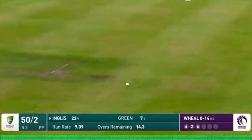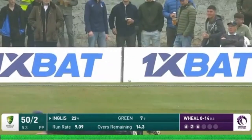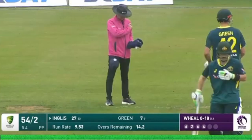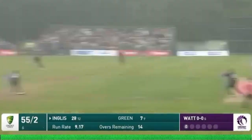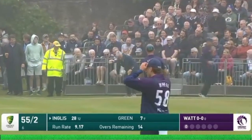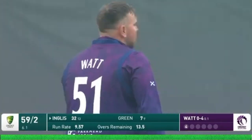Nice off drive, and beats the dive of the man at mid-off. Might have got something on it, but didn't get enough. It's George Munsey there. All of a sudden there's a few concerned looking Scottish fans in the background. And that one's just caressed all the way. There you go, sir, do your job. Don't spill your beer. Mark Watt's not happy about it though.